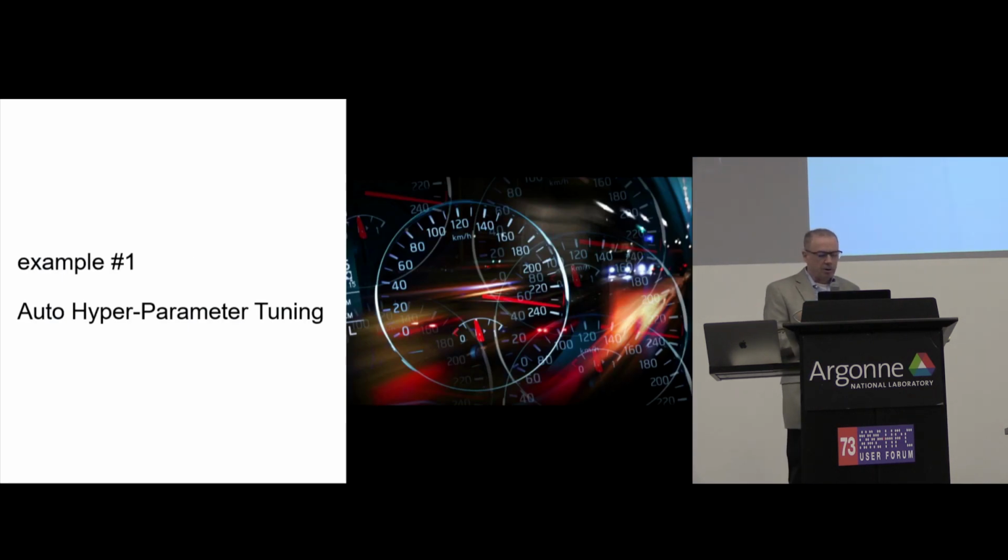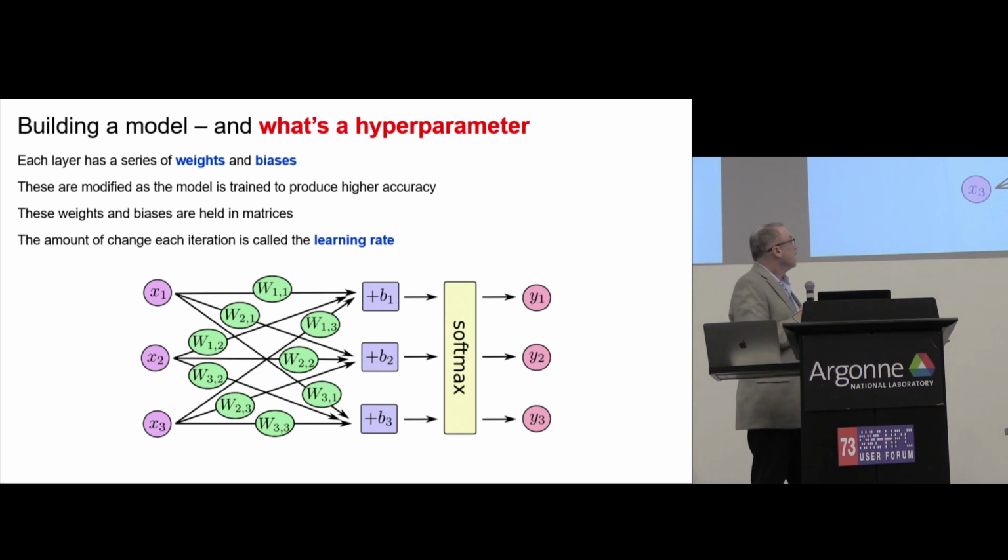So what is a hyperparameter? Basically, they're configuration settings for neural networks that optimize the results and make them faster. A couple examples would be learning rate. Every layer of a neural network has a set of weights and biases which are tuned to come up with faster, better results. And learning rates need to be tweaked to come up with optimal models that converge.